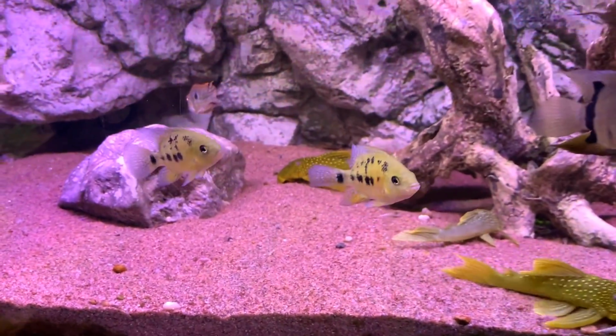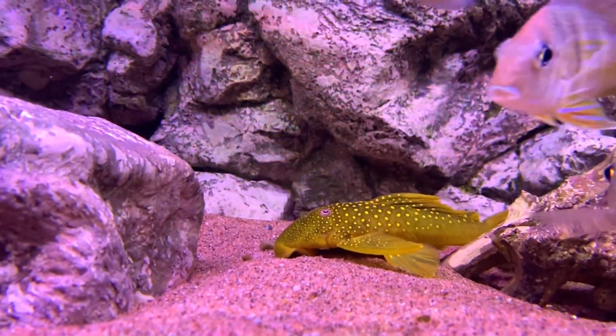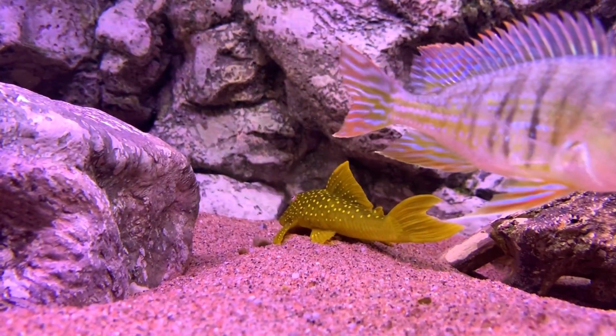Check out these plecos. Golden nugget plecos, are these? No, L200s. Oh, is that the green phantom? Yeah. The golden nugget's like brown with the yellow spots, isn't it? Beautiful. Check him out. He's a bit of a show off, this guy.